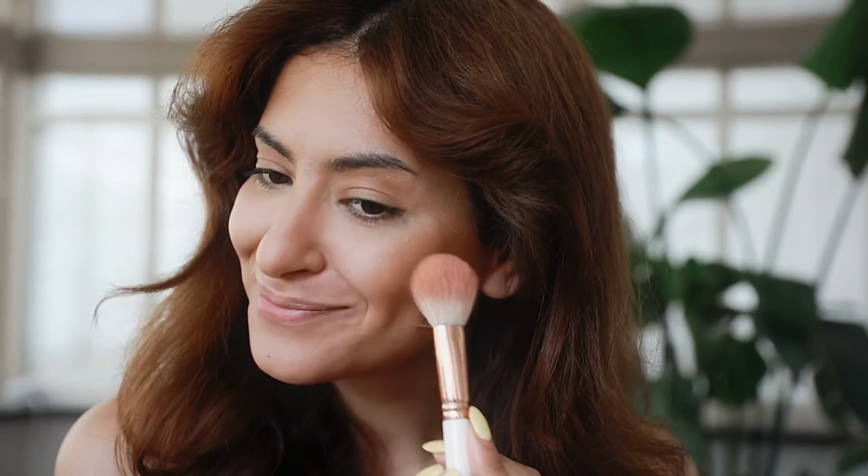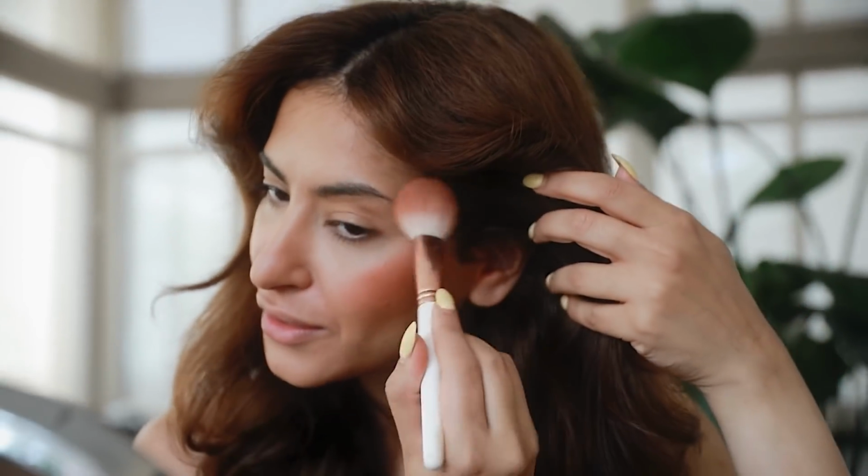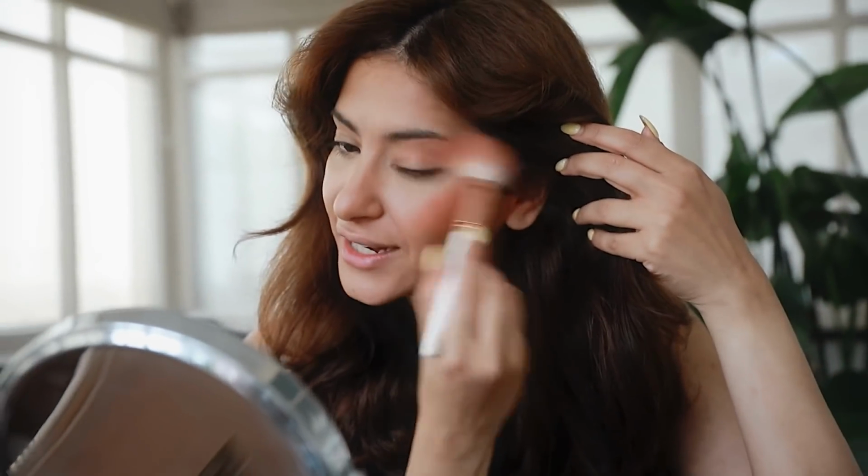We're gonna move on to the blush. Also using this one, just keeping it with this palette. It's easy, it's quick, so I like to smile and just dab. And work my way up. And then a little bit on my eyelids as well.